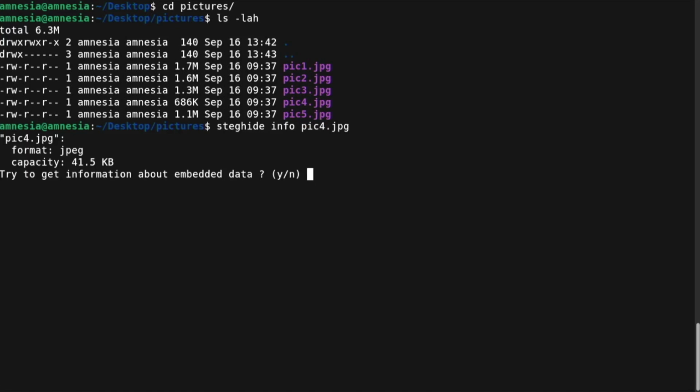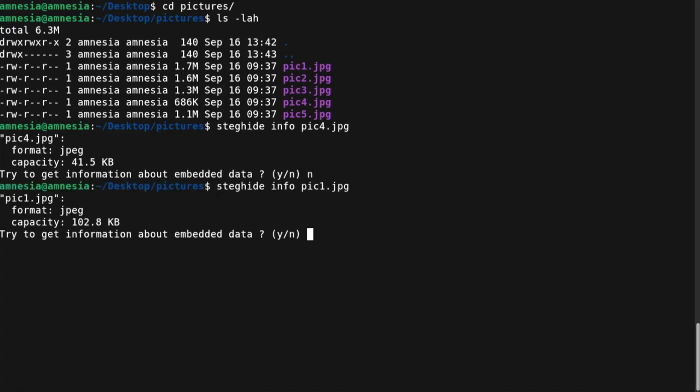Picture number 4 is the smallest of the 5. 600 kilobytes. And I can still pack 41.5 kilobytes of data in it. Picture number 1 is the biggest in size. I can embed a secret file up to 100 kilobytes. These figures are orders of magnitude bigger than what I need, but you can go as large as you want.